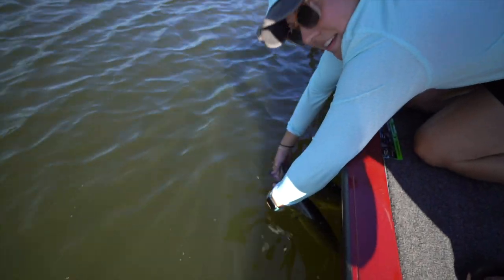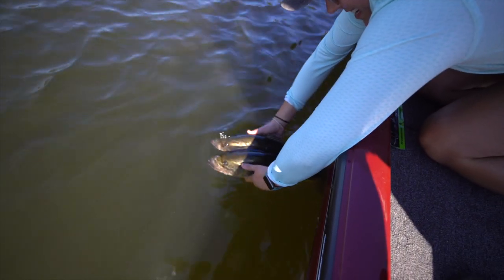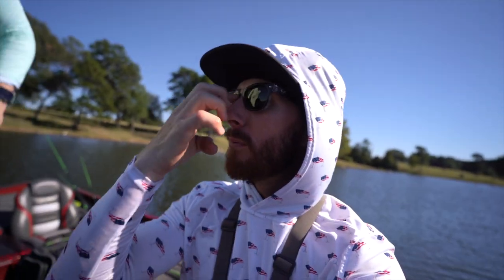Devin's letting those other two big girls go. Let's get that release real quick. And then we gotta head down the street. We're gonna load up this boat and we are gonna hightail it to Lake of the Pines. We wanna just at least see the lake, maybe do some graphing around and put a full episode out for you guys.